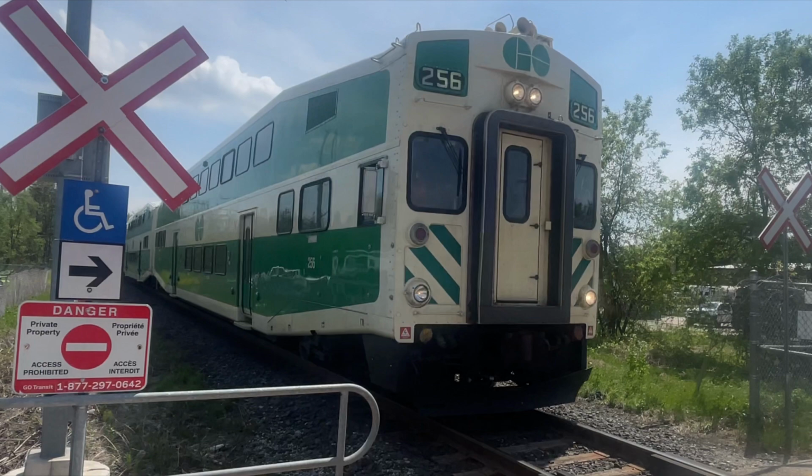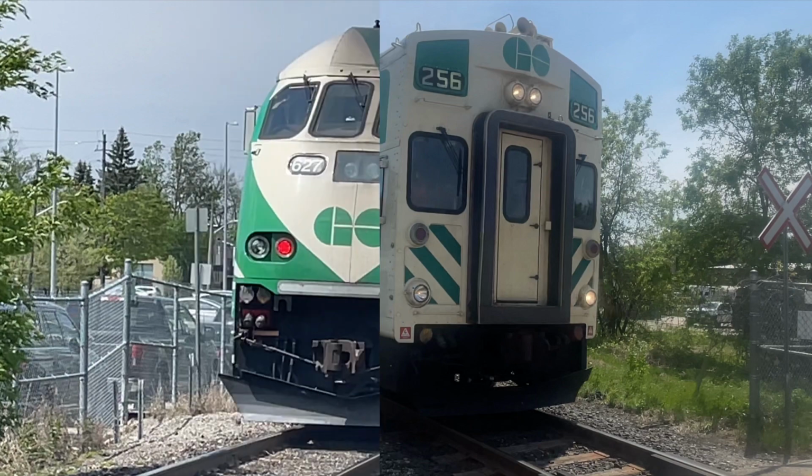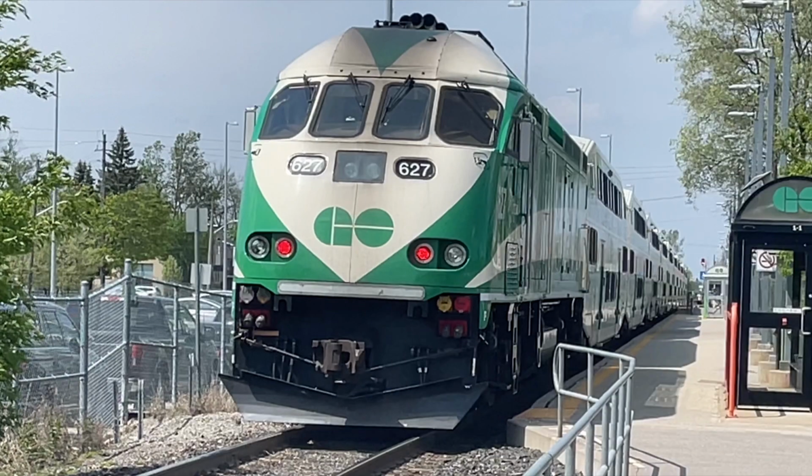Now we move from the Bella to the Newmarket stop. We went to Aurora GO station since we had to pick up my aunt since she was riding the train. The train was going from Toronto to Aurora. I saw my first old cab car of a year, and that is 256 leading. And pushing it is MP40 Locomotive 627, and it has 10 passenger cars.